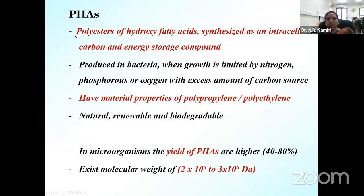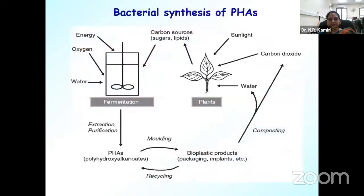So polyhydroxyalkanoates, or polyesters of hydroxy fatty acids, are synthesized as intracellular carbon and energy storage compounds. They are produced in bacteria when growth is limited by nitrogen, phosphorus, or oxygen with an excess amount of carbon source. The polyhydroxyalkanoates have material properties of polypropylene or polyethylene. They are natural, renewable, and biodegradable. In microorganisms, the yield of polyhydroxyalkanoates is higher, around 40 to 80%, and they have a molecular weight of 10 power 5 to 10 power 6 daltons.